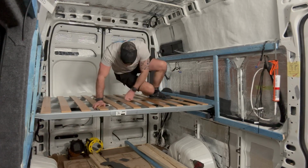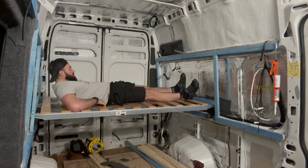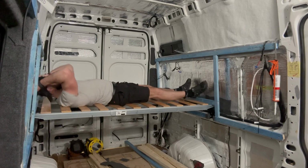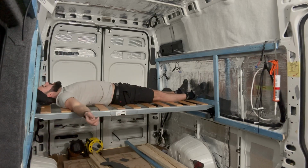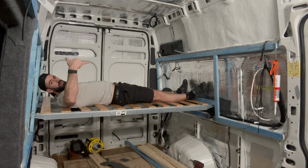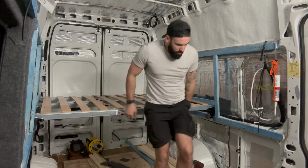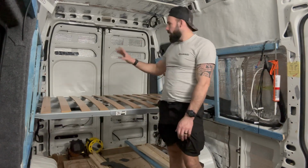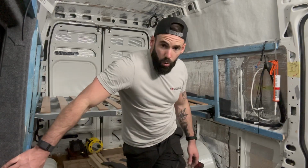Obviously the middle one's got screwed down, but oh yeah, gosh, I'm not even at the end. Mission accomplished. That's pretty good going. So yeah, I'm happy with that. Framing's done there, so we can continue to smash out the other side, but all is good.